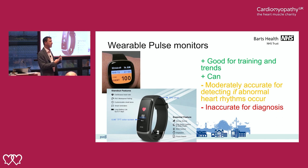And these ones would be not great for daily blood pressure monitoring. Those cuffs that we spoke about earlier are far, far superior.